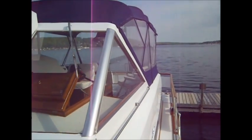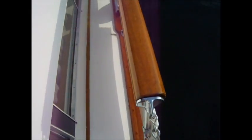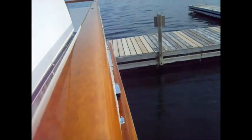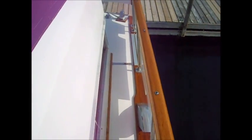And yeah, side windshield, side glass, isinglass in good condition. You can see the railing. It's just been revarnished, so I don't know if you get the gloss in there or not, but everything is in good condition.